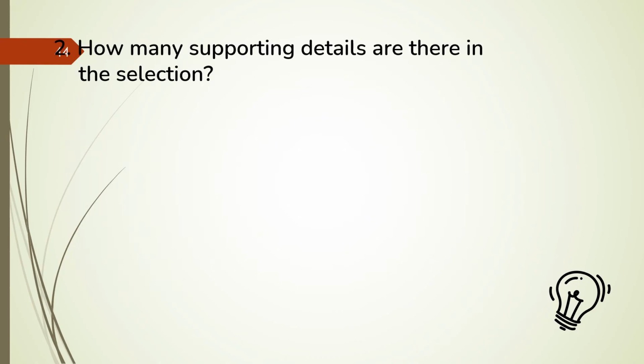Let's move to number 2. How many supporting details are there in the selection? A. 1, B. 2, C. 3, D. 4. The correct answer is letter C. 3.